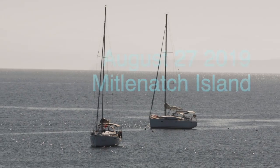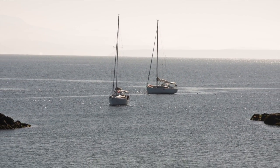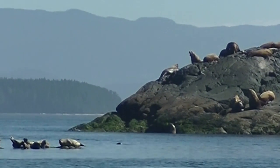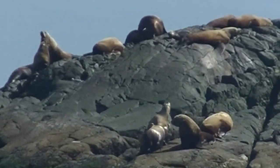One of the places that we stopped at that was unexpectedly quite interesting was Mittlenatch Island. You approach from the east and you anchor in a very small bay with not very good holding, so go on a day when the weather's good. On the north of the bay you've got a big rock where sea lions hang out and yell at you from a distance of 50 yards.